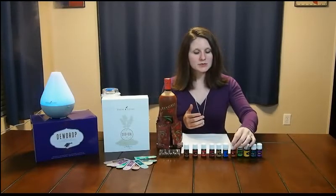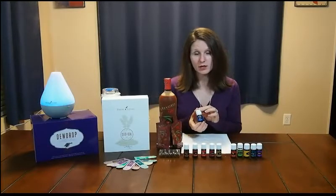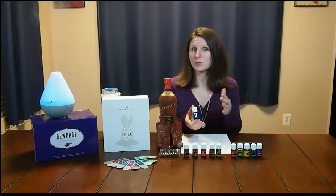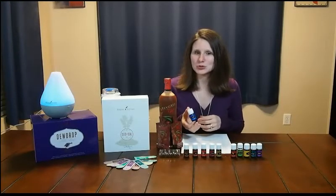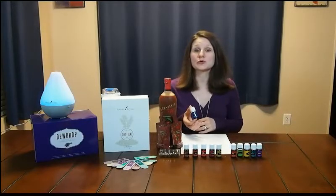Okay, the next one is Panaway. Okay, this is a favorite of mine. This is the one that I mentioned in the beginning of the video that was kind of my gateway into using essential oils. This oil is another blend. It is wintergreen, helichrysum, clove, and peppermint.